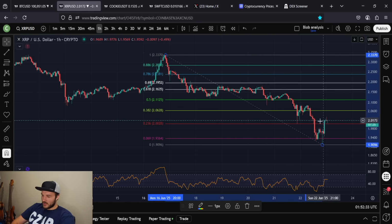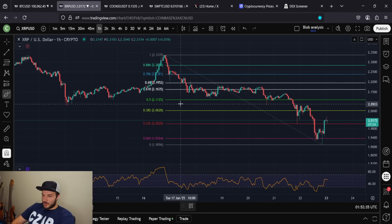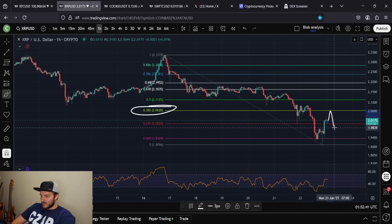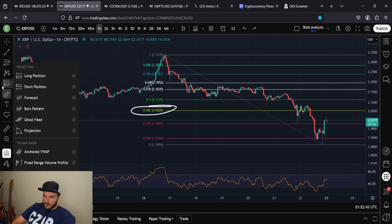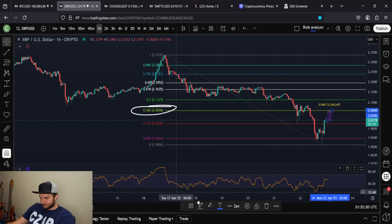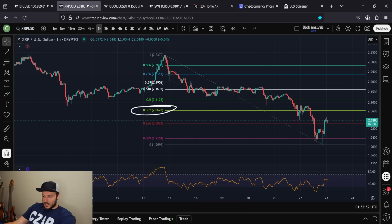Maybe go up to the 382. You're just above this 236. So you probably go up to about $2.06, somewhere around there. Move up and then move down. That's my expectation. You'll probably spend the first little part of this day moving up and then moving down, like a 2%, 3% move, nothing crazy. And then lower.